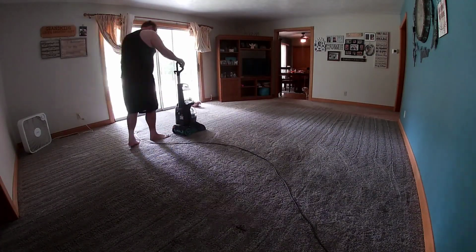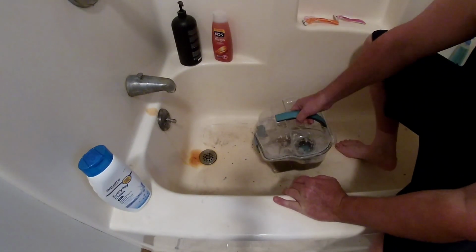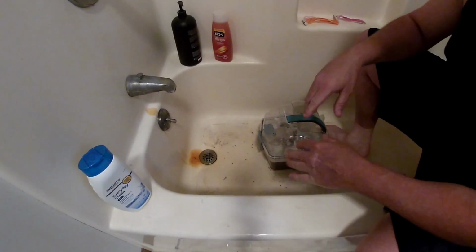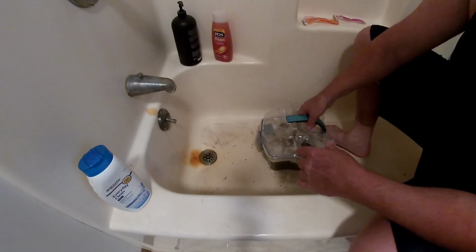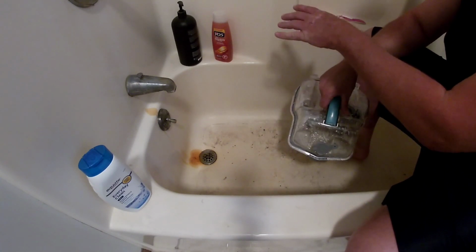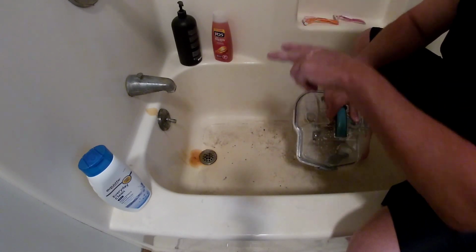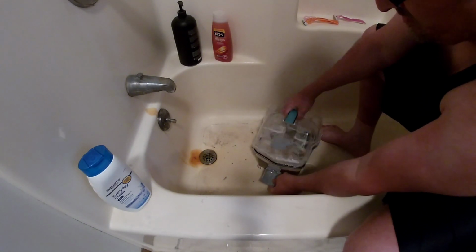Now, the first time I showed you me emptying it in the bathroom, it was where the couch sits and the table, and just a little bit where some traffic's at. This was a high traffic area, right where you come from the kitchen and straight all the way through the living room and into my mom and dad's bedroom.